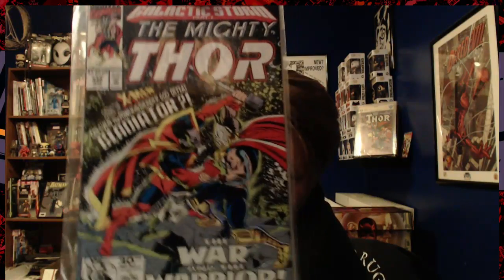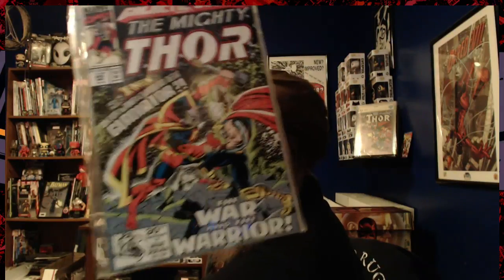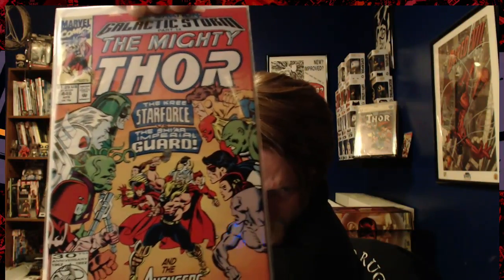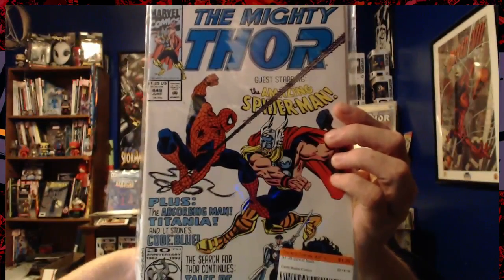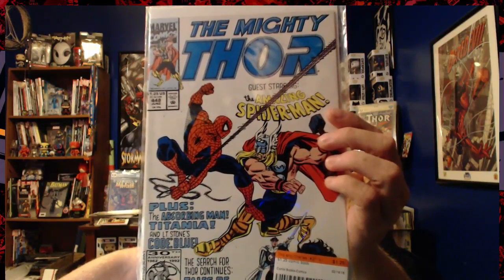This is awesome. Thor versus the Gladiator from the Shi'ar Empire. Who's basically like Space Superman. If you don't know. 446. Thor versus everybody. 448. Thor and Spider-Man. Plus Absorbing Man, Titania. And Lieutenant Stone, Code Blue. Lieutenant Stone's Code Blue. The search for Thor continues.